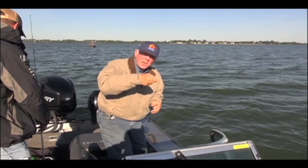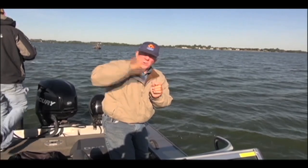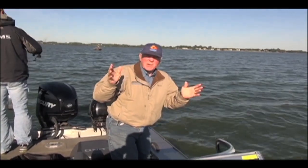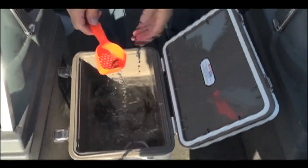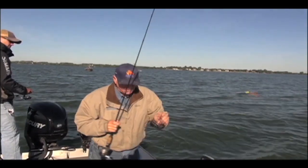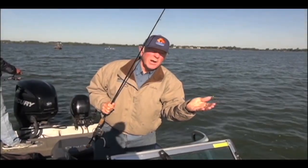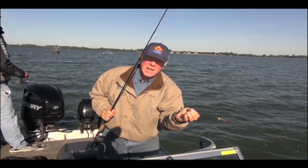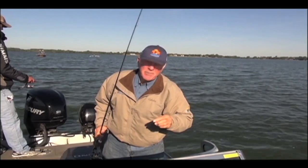If you just lay it there and pick it up and you feel just a little tick, you just kind of set the hook. You don't jerk it. And I should be talking because I missed 9 out of 10. And what I'm using is another little Northland jig tipped with a minnow. Lay it on the bottom, pick it up real slow, and you'll feel just a little bit of a tink. Bring them up. That's the plan anyway.